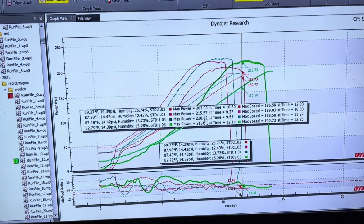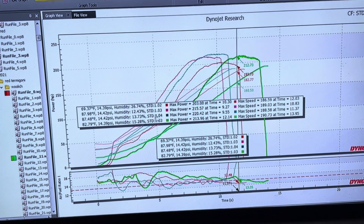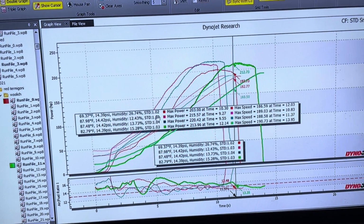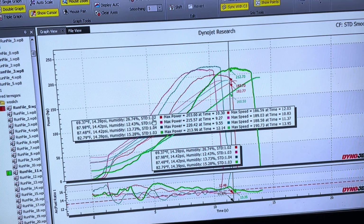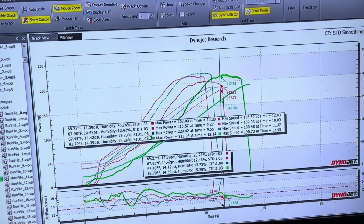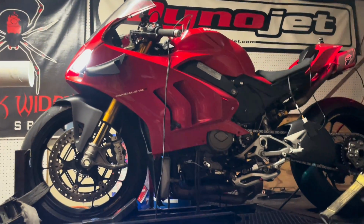220 horsepower on that run. You know, correction factors are close enough from day to day. We started off cooler in the morning and we got to hotter in the evening. 2 separate days, 2 whole days that this thing's been on the dyno, kicking my ass.